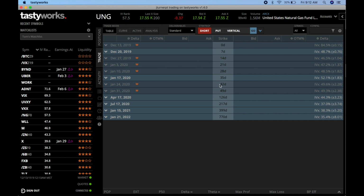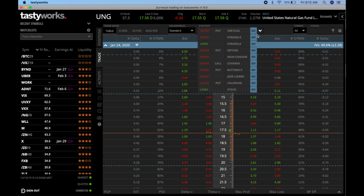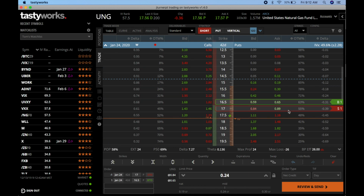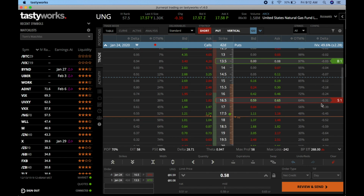I'm going to come down to 42 days out for an expiration, January 24th. I'm going to open that up. This is going to open up our options chain. And looking in here on the delta side of things, I like the 30 delta. And as we talked about before, a put spread is also called a short put vertical. So I come in here, I select the short put vertical, I click go, and it throws the two legs out here for me. Now remember, we're on the put side, not the call side. So I'm going to go ahead and sell. I'm going to sell the 30 delta put at 16.50 for strike price.